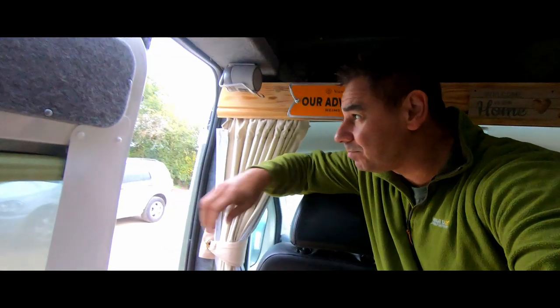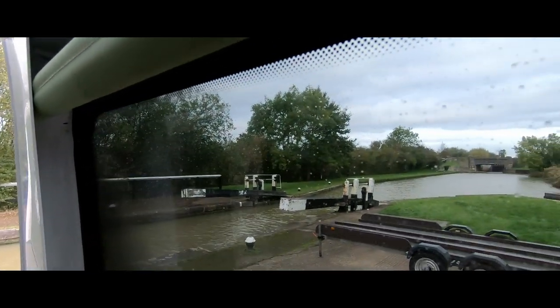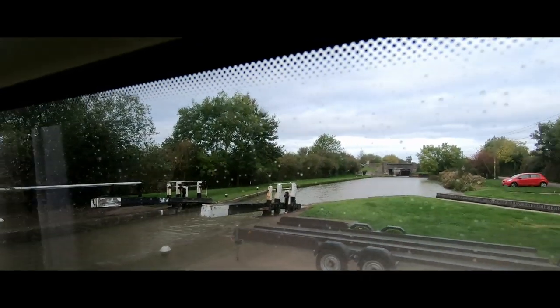Well, good morning, and a rather cloudy morning it is. We're still on the back of the lock in Northampton. They're sitting over there, ready with the rolls.